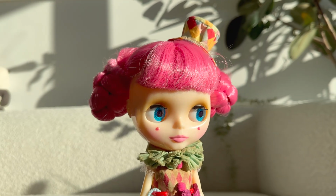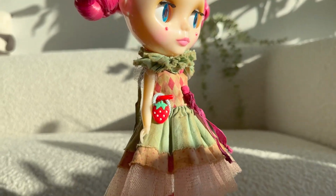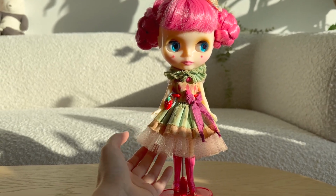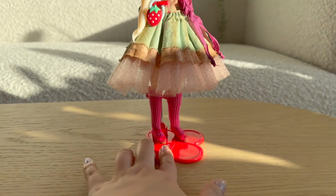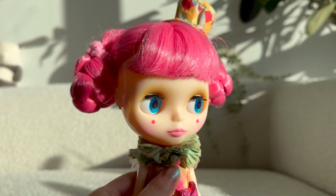Lastly, for my Blythe section is a birthday present from my husband, Heavenly Strawberry. The outfit set is designed by me and made by The Adventures of Nina for my Bonbon release in 2019. For now, I've added two gemstones, but I will customize her eventually.